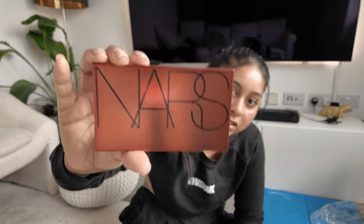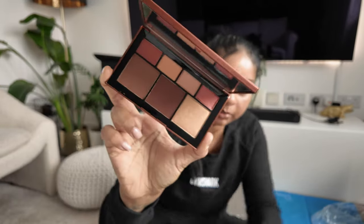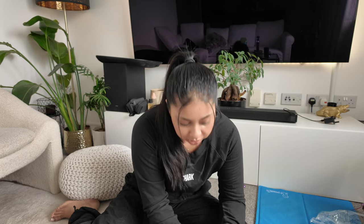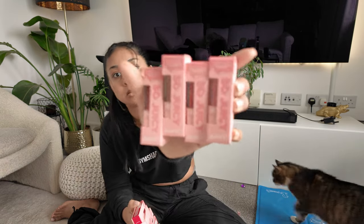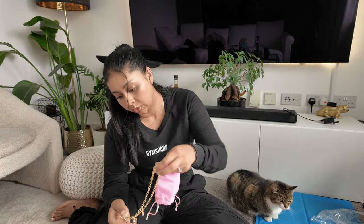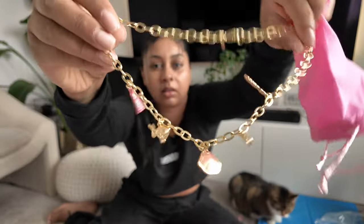What is it? Oh, it's NARS. This is the Laguna Ultimate Face Palette. I love it when they do their summer edition palettes. They're so stunning. First of all, look at the package. That's so pretty. I might have to bring this on holiday with me. Glossy lip oils are the thing at the moment. I've got so many shades. What they look like. And they gave me a charm. What's this charm? Oh, they gave me this necklace.